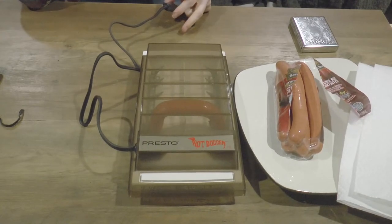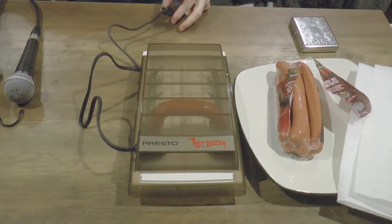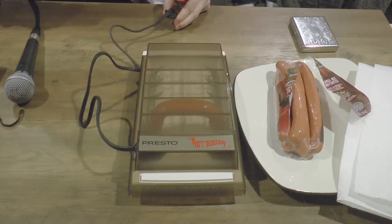However, Mike, I'm not going to be holding this microphone when this happens. I need to read one important bolded, different color warning. Back then, different print color meant serious warning. Yes. It says, the Hot Dogger electric hot dog cooker is designed to cook frankfurters only.